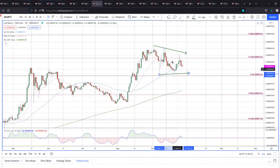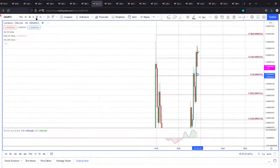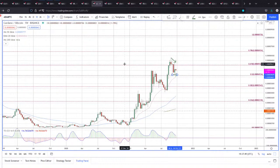So whilst we're within this range, I don't think there's much benefit ADA over Bitcoin or vice versa. Very short term, clearly, Bitcoin is outperforming ADA at the moment. But I think we should look to the bottom of this range from here. If we look at it in terms of weekly fibs, potentially this is a 61.8. This 50 should be support. If we lose it, we're likely to come back to these lows down here and this 38.2. So for now, ADA Bitcoin's pulling back in an uptrend. Not much in it, really.